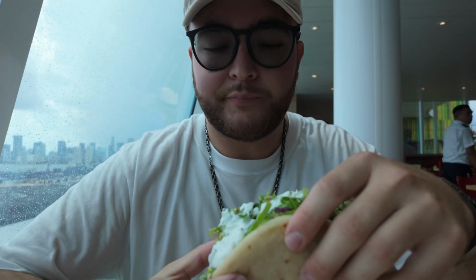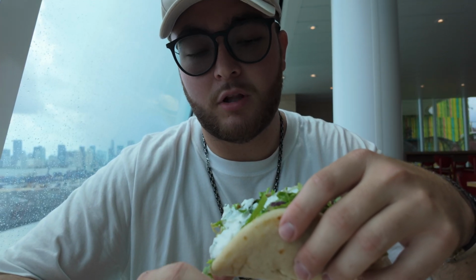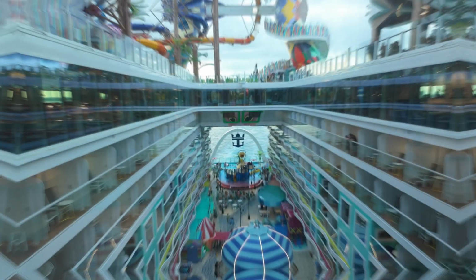Nate's gonna try out his gyro. I got chicken and pork because I'm like, might as well try both. And I'll tell you what, the dude that loaded it, he loaded it. It's pretty mid. The meat itself doesn't have a lot of flavor. The tzatziki sauce tastes more like yogurt. Other than that, I'll maybe try it again, but yeah.